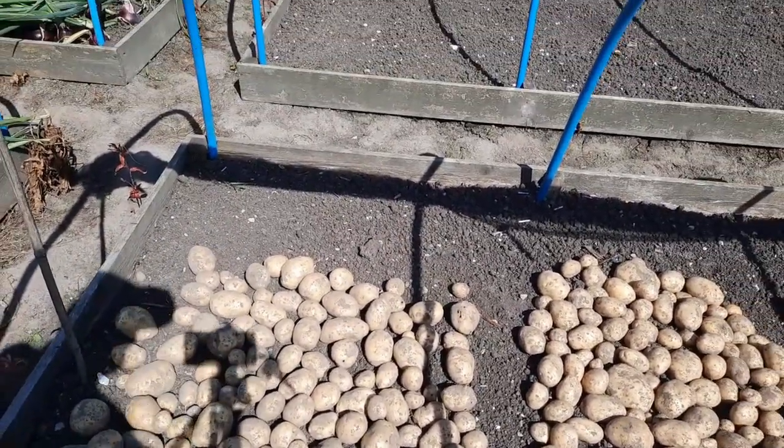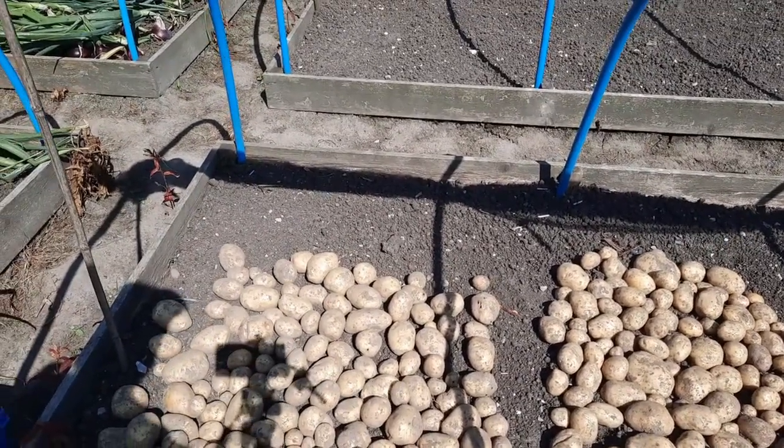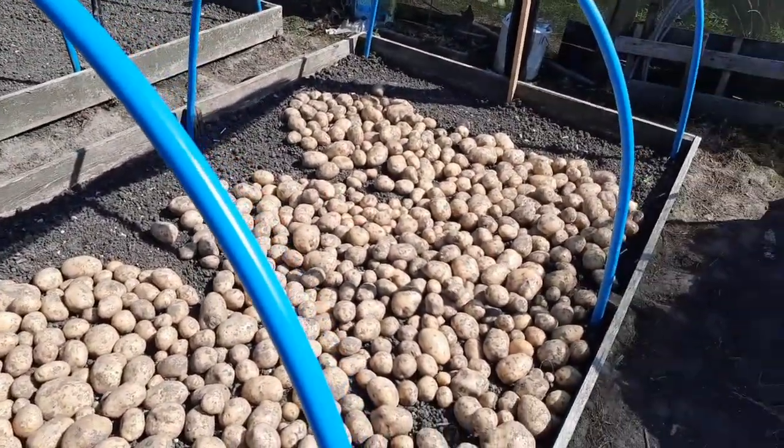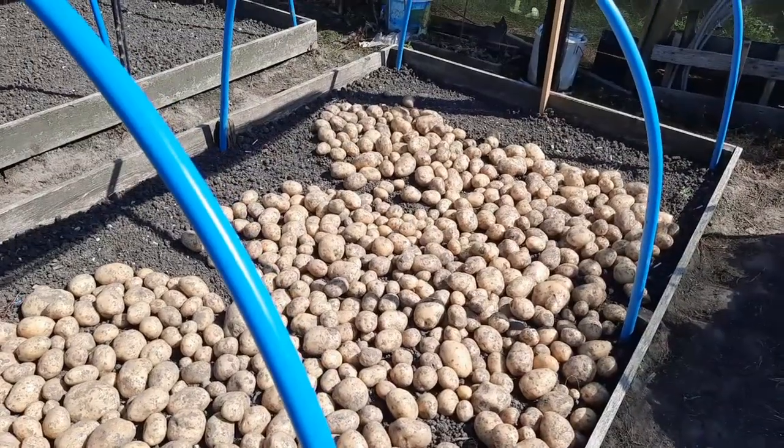I'm going to tip them out again, probably in about 4 or 5 days' time. Have a good check through, see if any slugs have come out of any holes or anything's going a bit soft, and then I can re-sack them. And then basically anything with slug holes in, leave them to one side and use them first.